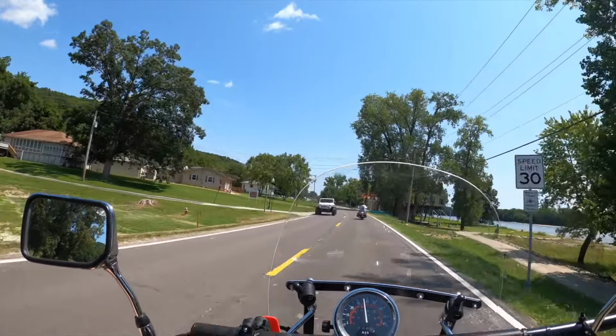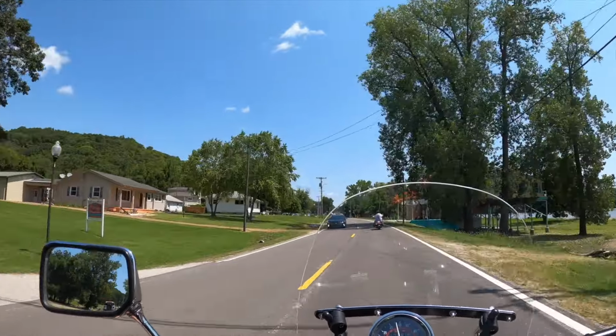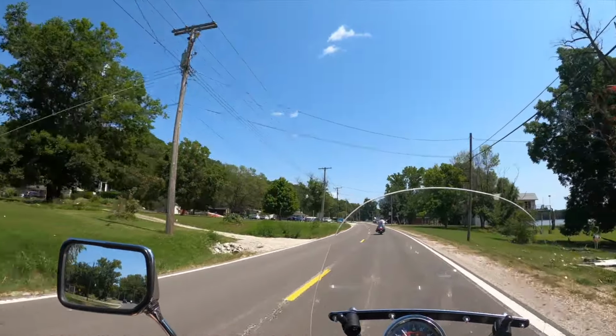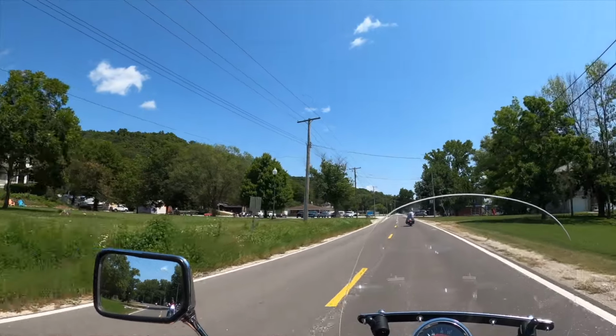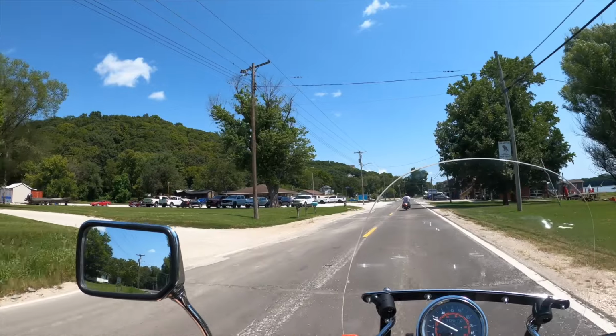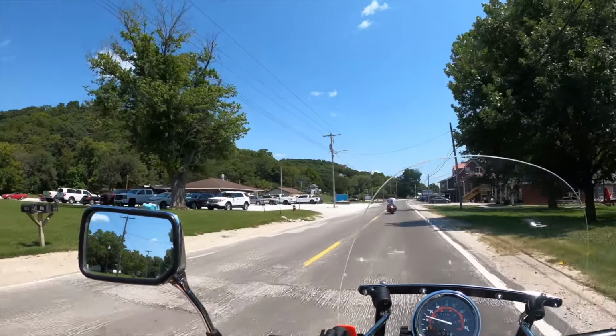All right, we are almost to Beasley's. This is where we're gonna have some fish. Woo-hoo! Okay, gravel. I don't think I'll be too worried about gravel on this bike. Let's see where Butch is gonna go park. Where are you going, Butch?